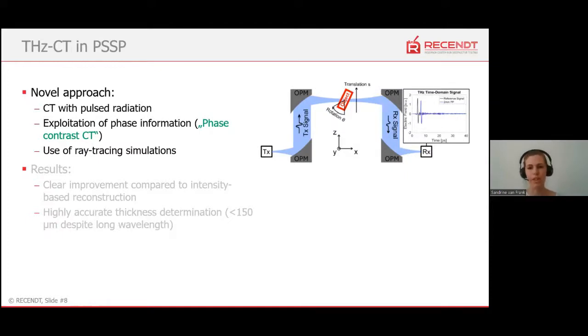So on the right, you can see how our setup is built. TX is the terahertz source. We use special mirrors to focus the terahertz on an object that we want to reconstruct. In this case, for the scanning, we translated and rotated the object itself instead of the setup. It was simpler for us, although the other way around could be possible as well. Then the radiation that goes through the sample is focused on the detector Rx. And there you can see how the radiation looks like. So it's pulsed, very sharp peak.